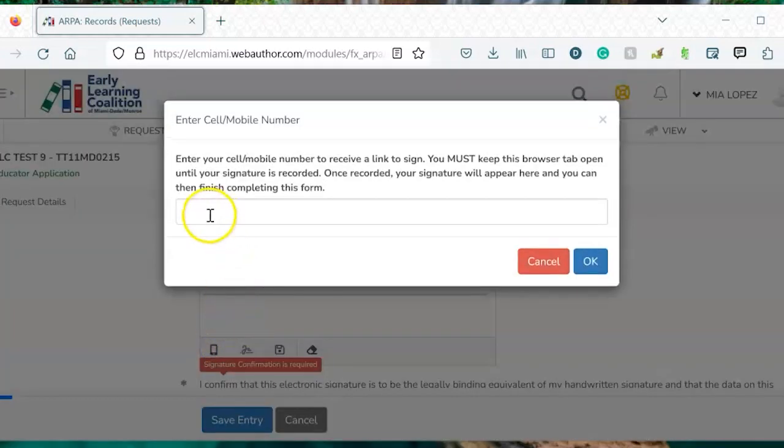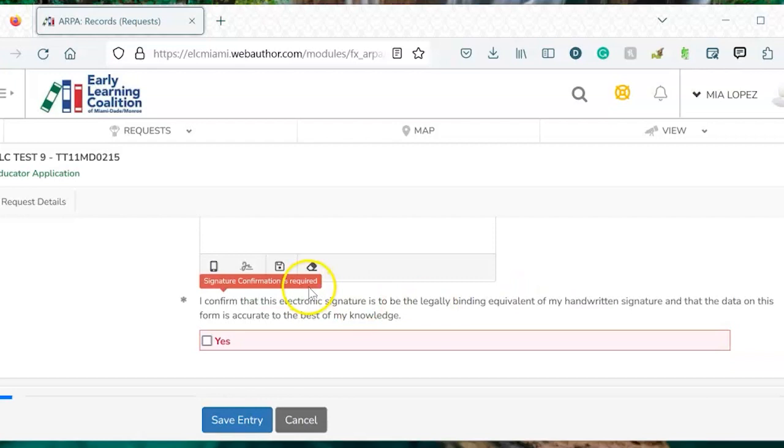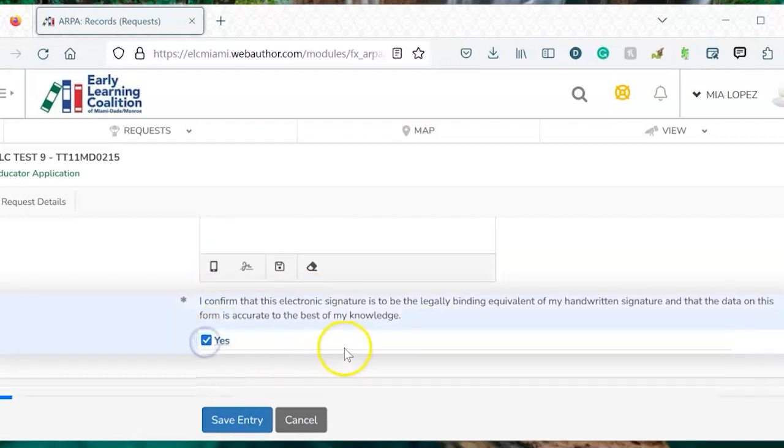Click on the link, enter in the employee's mobile phone to let them know that they're going to receive a text message for signature. If you're using this method, ensure that your employee finishes the signature and that you have it back on the screen before you navigate away from it. If not, the signature will not be captured and the screen will not be completed. Once your employee signs, click Yes to confirm that this is the signature of the employee.